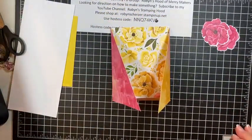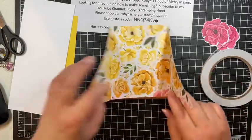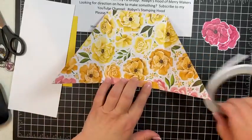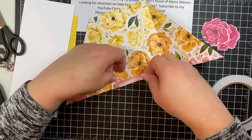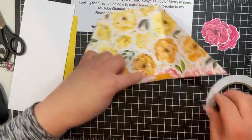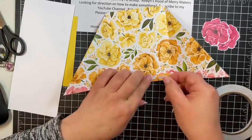So what I'm going to do, because this is going to be one of those things that people are going to be pulling stuff out of, and it's holding that heavy card, I'm going to use my tear tape. So I wouldn't use a tape runner because I don't think it will really hold it, but you could use tear tape or you could use your glue. Glue is pretty good about holding everything together.